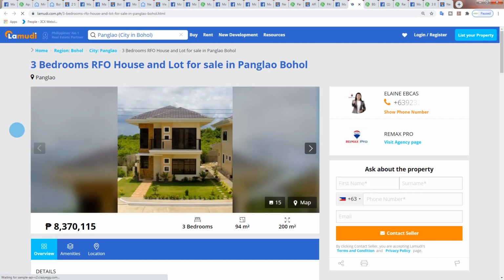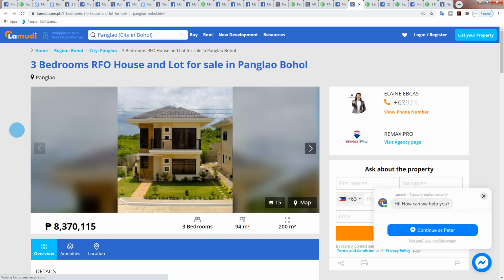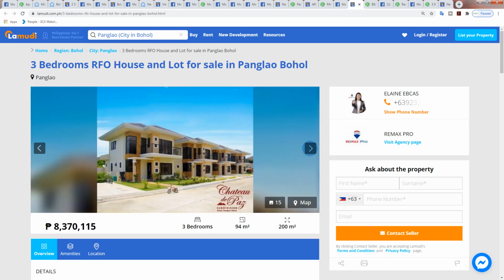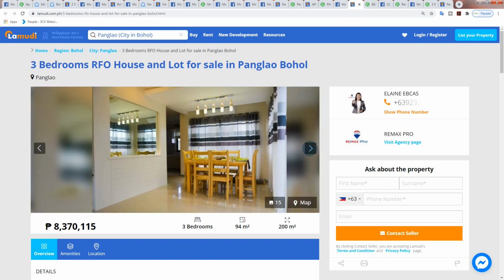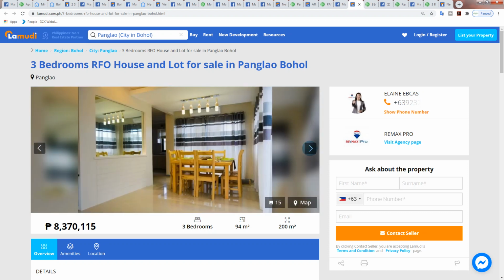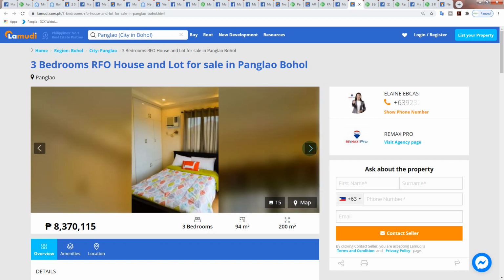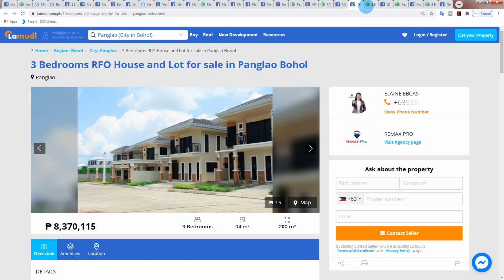Okay, so this house is ready for occupancy. It's a 3-bedroom house and lot, modern, and it's priced at 8.3 million. Chateau de Paz subdivision, Panglao. For 8.3.